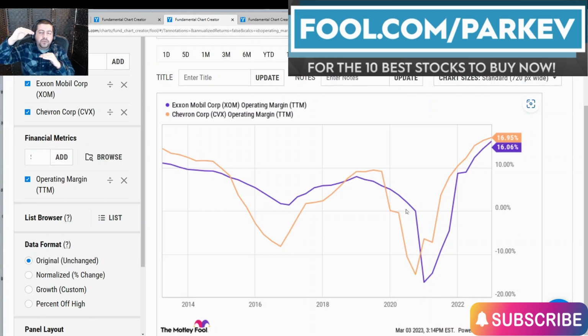But at the same time, when prices go down and revenue goes down, your costs still stay the same, so your losses worsen or your margins contract more than your rivals would if your costs were more variable, right? So that explains why ExxonMobil leads when prices are going down, when revenue is going down, and why Chevron leads when prices are going up and revenue is going up.